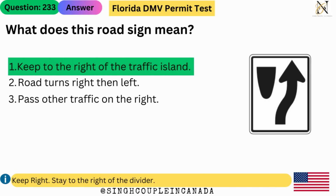The answer is 1. Keep to the right of the traffic island. Keep right. Stay to the right of the divider.